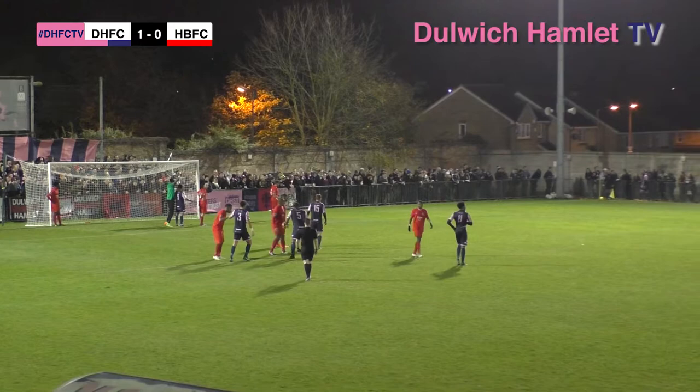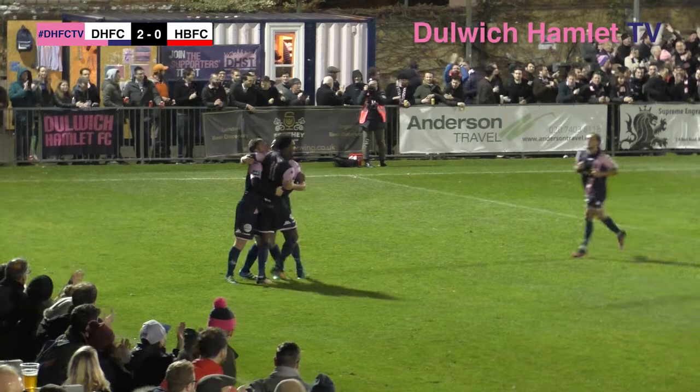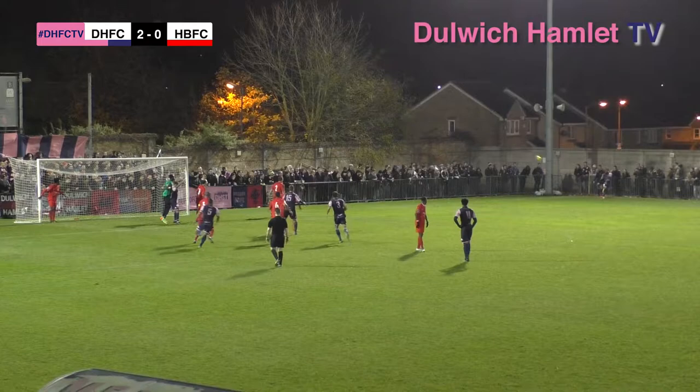Tomlin's in towards Weatherstone! 2-0! Marc Weatherstone, off the bench early on in the game, and he's taken his goal well. Got up superbly. Minter got a big hand on it, such was the power in the header. He's only palmed it into the top corner. Second goal he's scored this season, the centre-back. So Dulwich could dearly love that second goal, and they've got it.